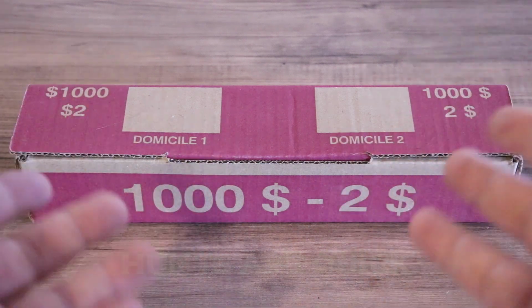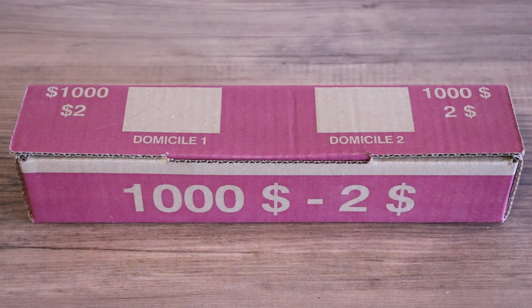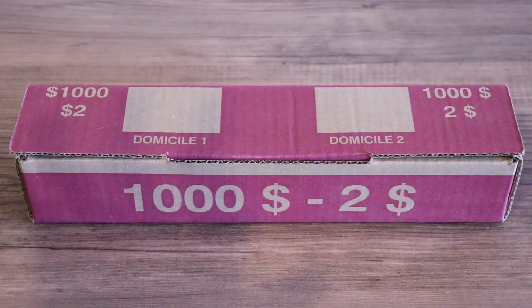Toonie hunts are also very quick. They are the largest of all the denominations, and they only have 25 coins in each roll, so you can very quickly dump them out. Just flip over each of the coins, take a look at the reverse, make sure there isn't any cool designs or color on there, and then you can very easily put them all back into the roll because they are so large. So Toonie hunts do not take too long at all.